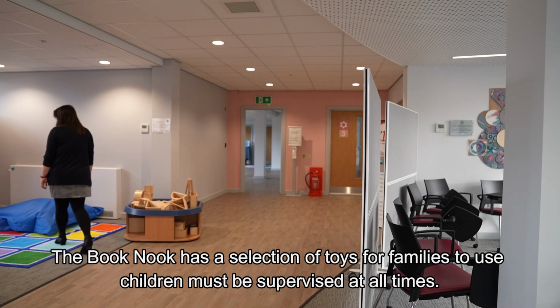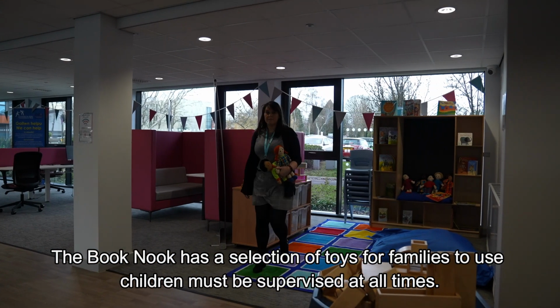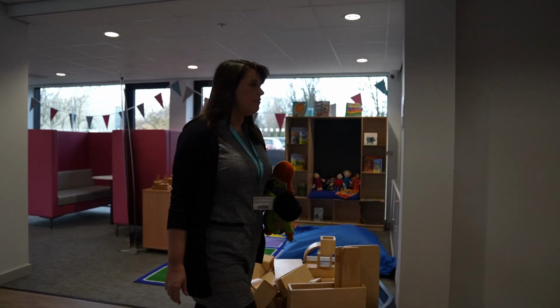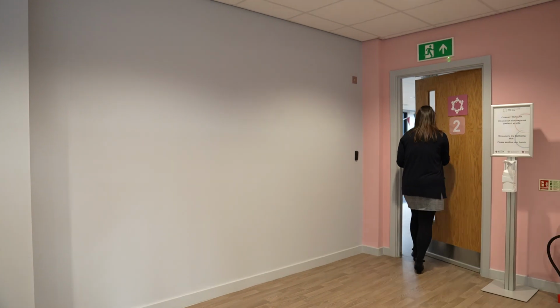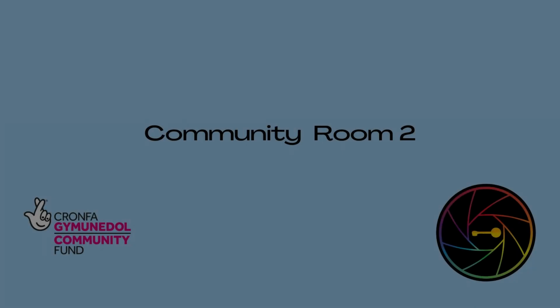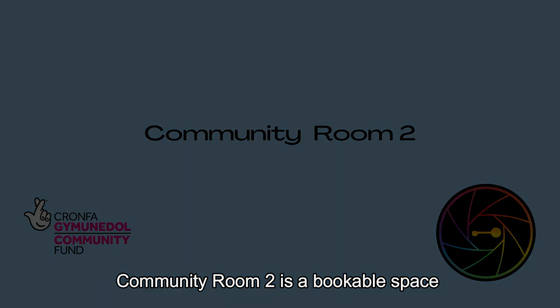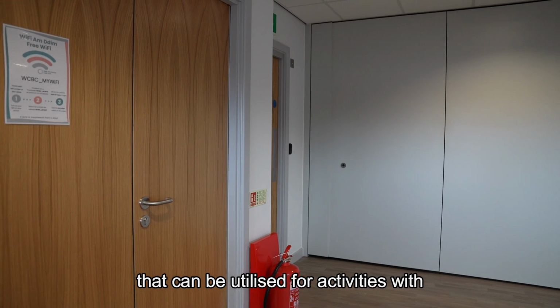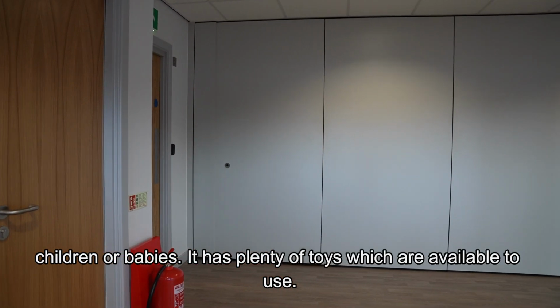The book nook has a selection of toys for families to use. Children must be supervised at all times. Community room 2 is a bookable space that can be utilised for activities with children or babies. It has plenty of toys which are available to use.